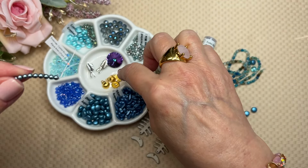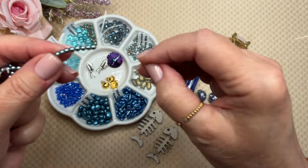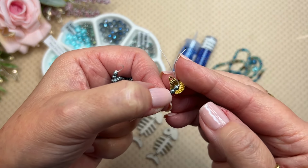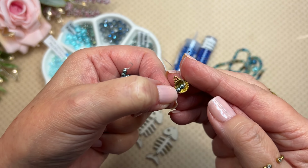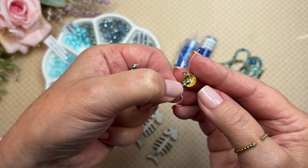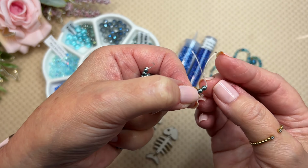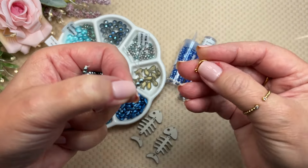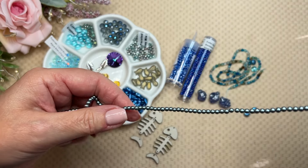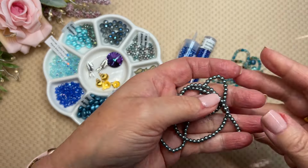And I'll tell you what I decided to do. When I cut these open, I am going to glue a little stormy pearl inside each of my charms. Just a little bit of E6000 or gel Loctite super glue, and each one of my little gold shell charms is going to get a pearl inside. That's what I decided to do. But I'm also going to use these pearls for today's project.